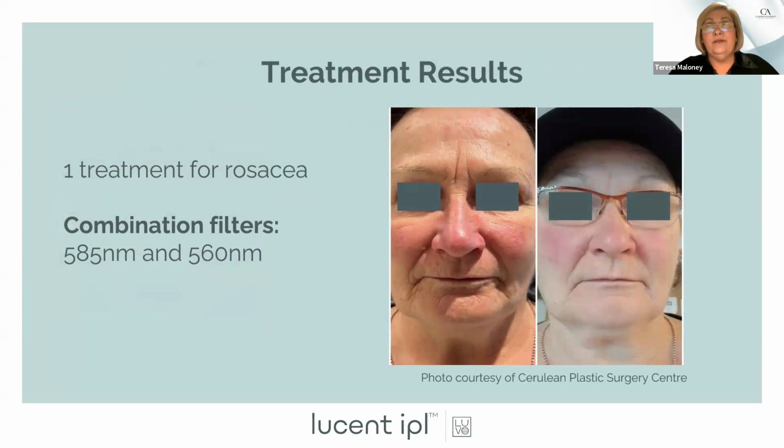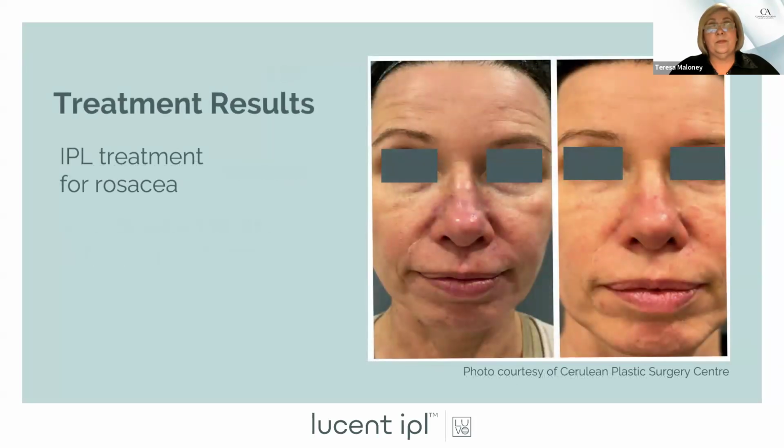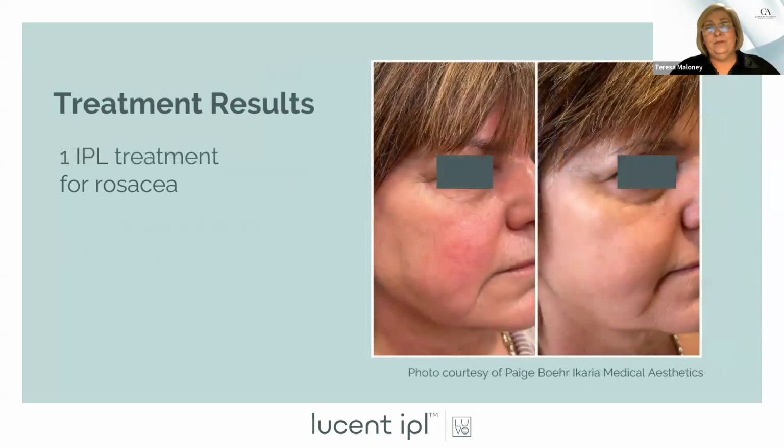So here's combination filter, 585, 560. Now we've switched over to the vascular. So 585 to go where we can't see, in that iceberg effect, and the 560 in that double pulse is what we do to come over top. Another one, same thing. We're not changing it up. But these women, once they've had their series done, you'll be seeing them again. And the best part is they know when to come back, because they'll all of a sudden go, it's time. Beautiful results. And this is one treatment.